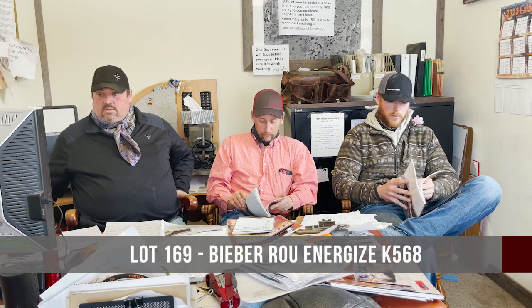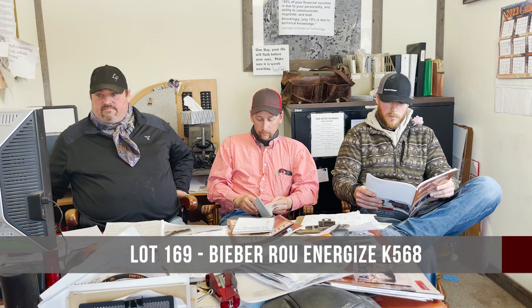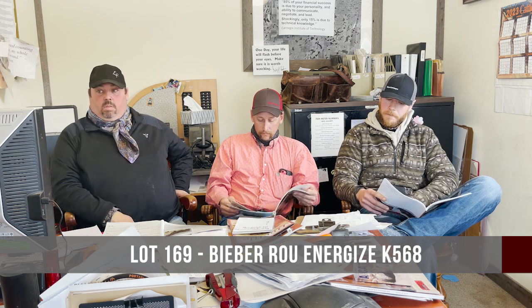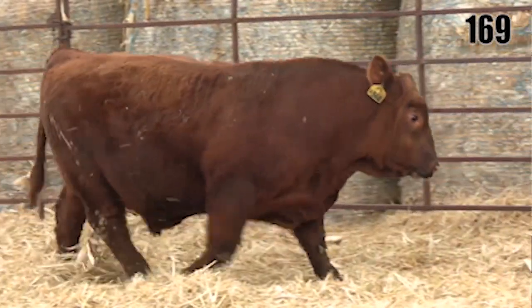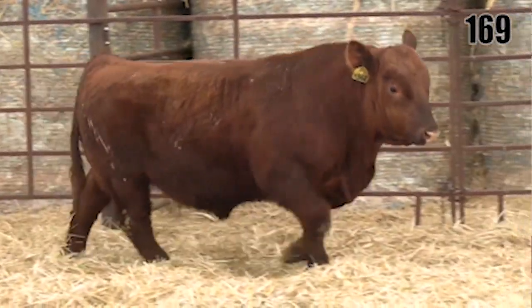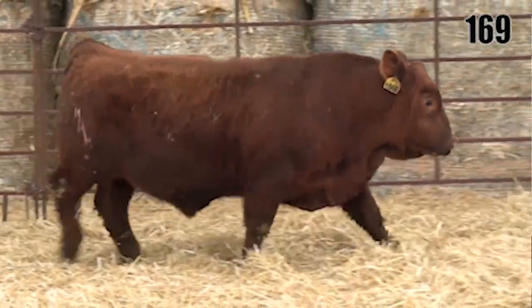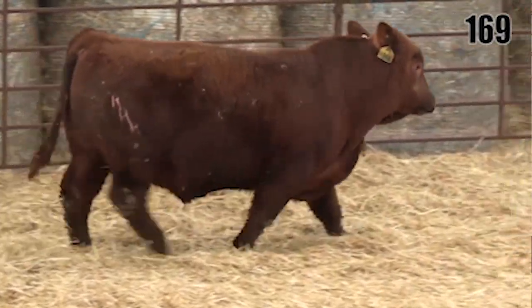Then the next bull I think we have is 169. 169 is a bull that I believe I added to the sleepers list. Another really stout, Energized bull. I really like these Energized cattle. This one's out of a Stock Market. Just really does a lot of things right.